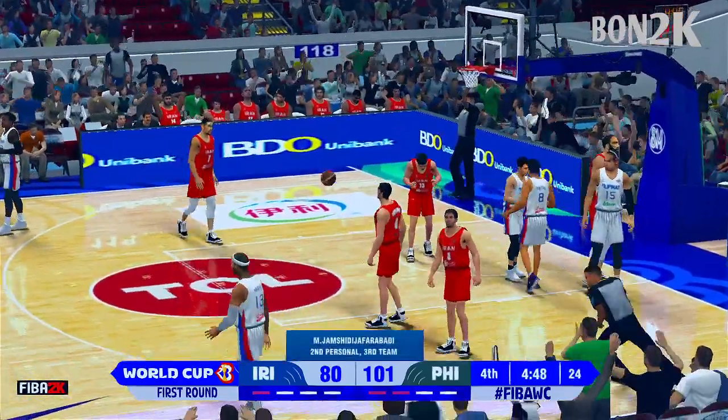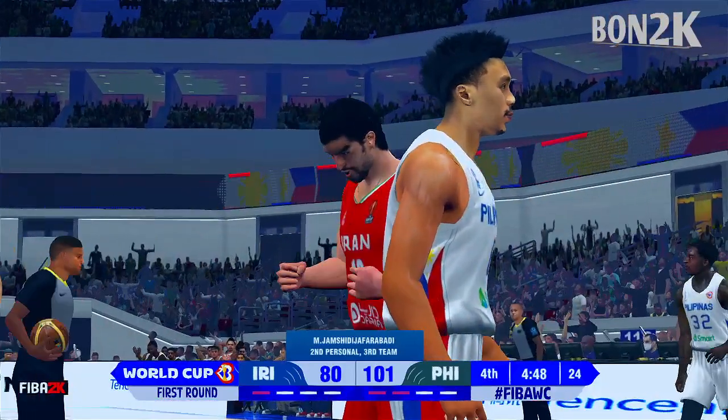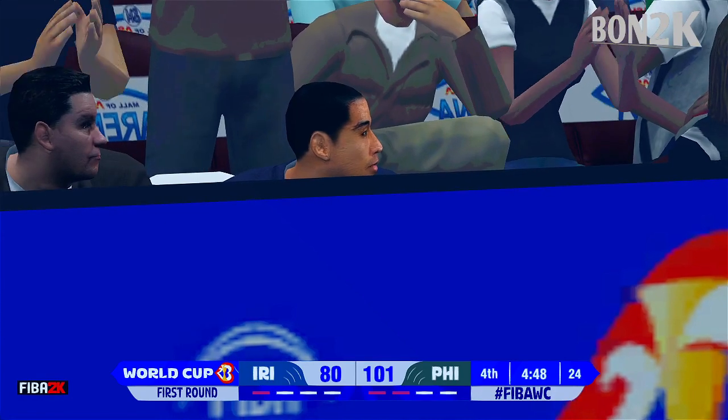And so he earns a trip to the line. Officials saw the contact and he'll shoot two. And no question, he got bumped on that shot. Definitely no room for discussion on that one.